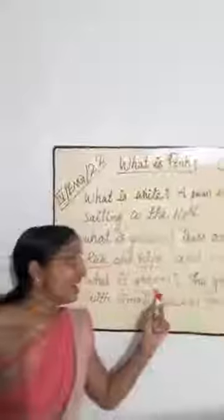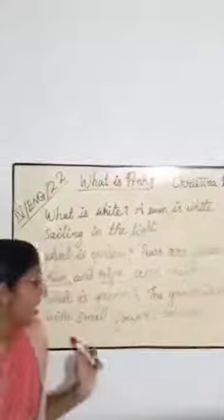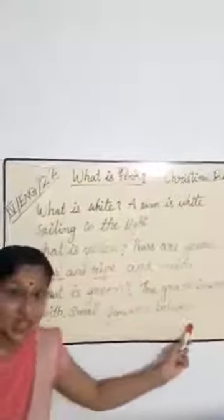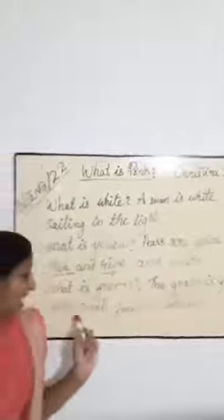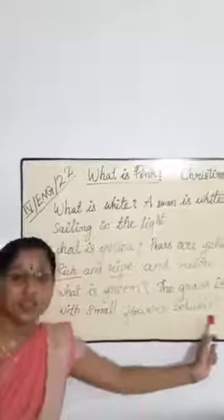What is green? The grass is green with small flowers between.